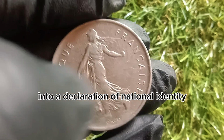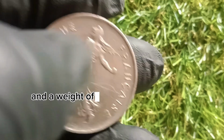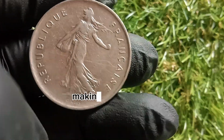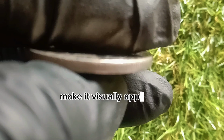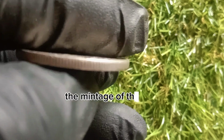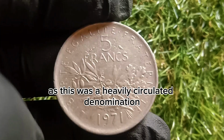In terms of specifications, the coin was struck in nickel, giving it a silvery hue and a weight of approximately 10 grams. Its diameter is 31 millimeters, making it a medium-large coin that feels substantial in the hand. This durability and metallic sheen make it visually appealing even after decades of circulation. The mintage of the 1971 5 francs coin was relatively high, with tens of millions of examples produced, as this was a heavily circulated denomination.